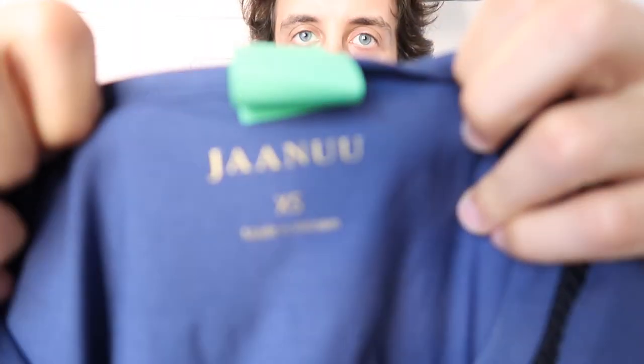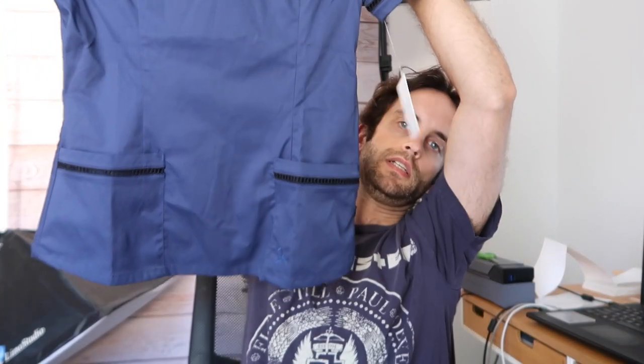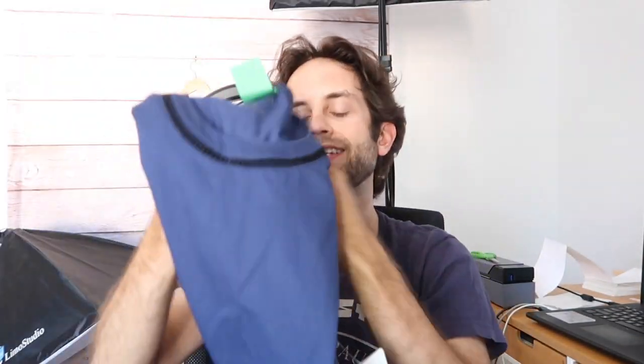Okay. Here is a new with tags women's scrub top, extra small. There's the tag. Got it for half off, so this was $2.50. And this brand has like 3x sell through. I've never seen it before, but I ran the numbers. There it is.